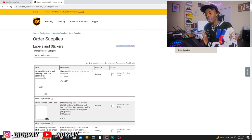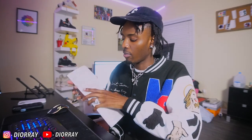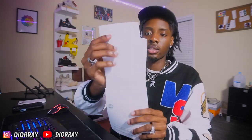Now, if you're running a business, me personally, I think you should get the 4x6, which is the direct thermal label roll. This one right here, this is the one I always get. I'm not gonna show y'all the actual roll, but they look like this, as y'all can see. Like these right here, this is the size of them and stuff like that.